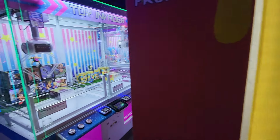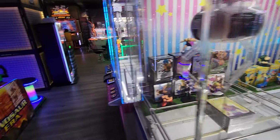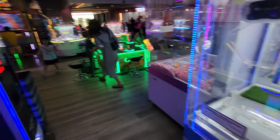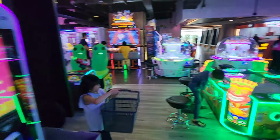Oh, wow. Winnie the Pooh. Oh, yeah, definitely Japanese-style crane games here. Well, at least there's no floppy dairy milk in there.